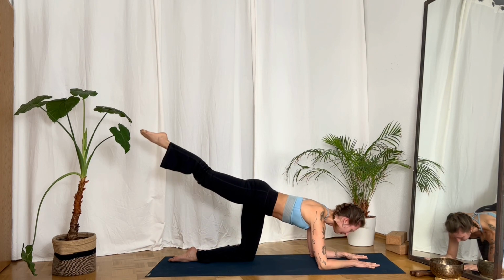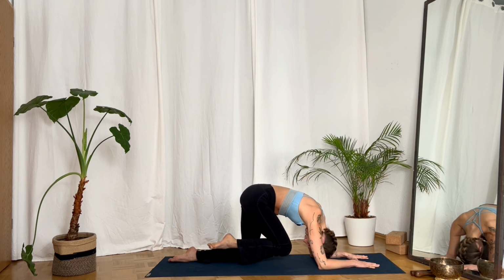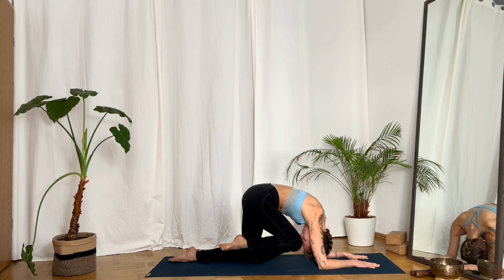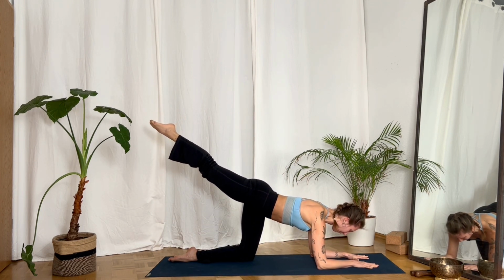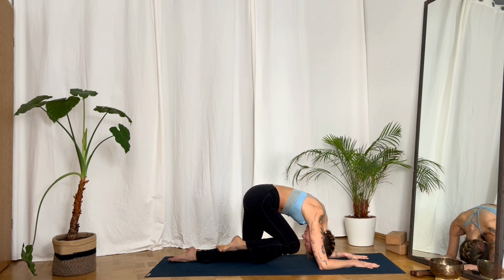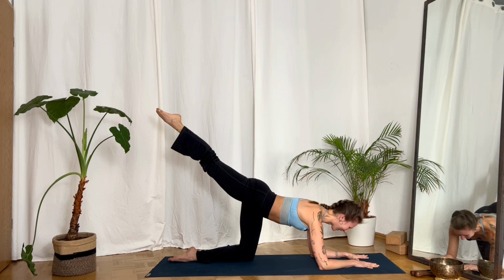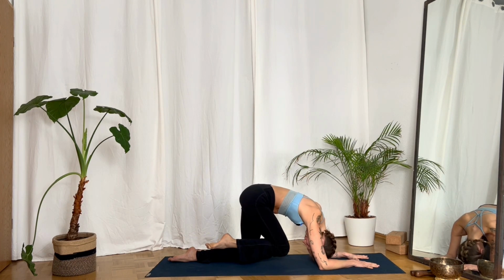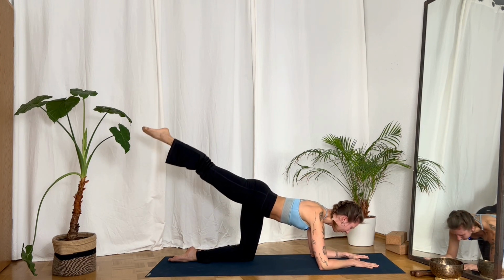Inhale, come up. Exhale, knee to third eye. Inhale up. Exhale, knee to third eye. Inhale up. One last like this. With your inhale, come back up.